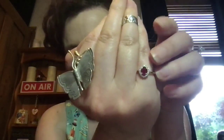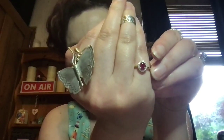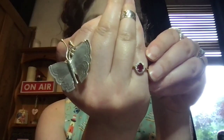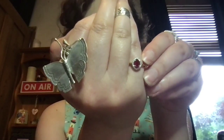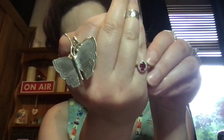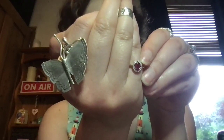And then again, going back to that more traditional cluster, but with just a little bit of a contemporary twist, because it's a sort of a shaped, kind of like a soft marquee shape really in those diamonds, again around that gorgeous ruby in the center. She's 18 karat yellow gold. She's got 62 points, so over half a carat of ruby in that center, and surrounded by natural diamonds.